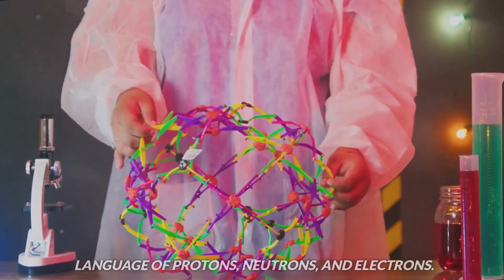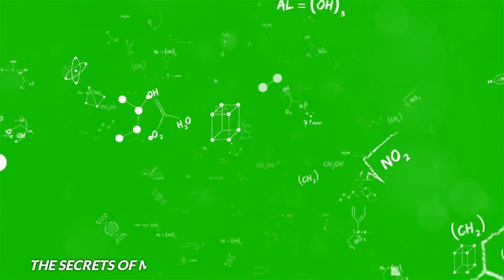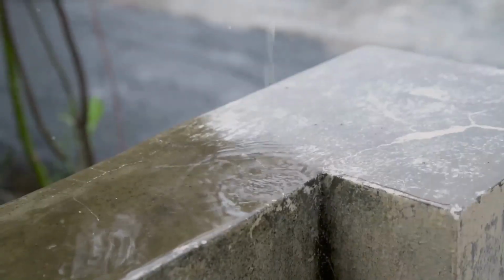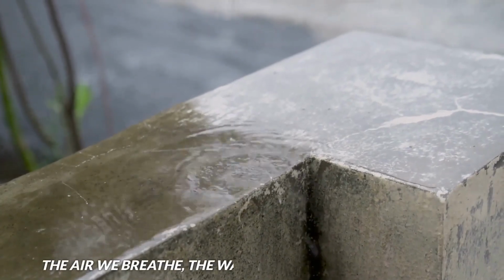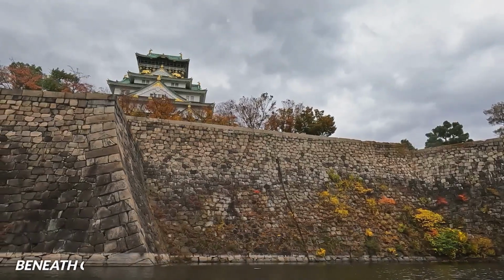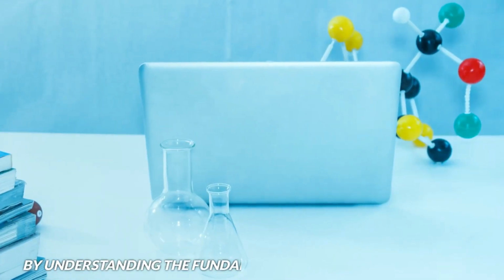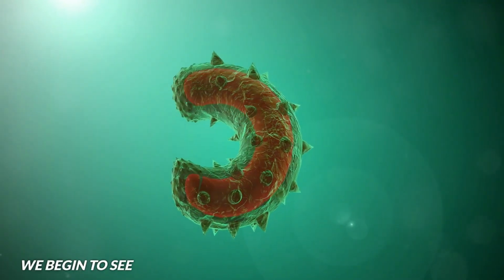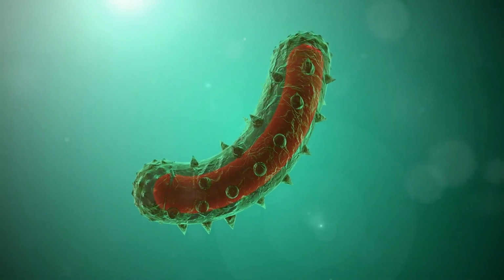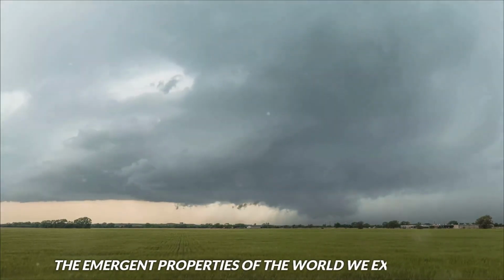Our exploration of atoms and molecules has not only unveiled the secrets of matter, but has also shifted our perspective. We've learned to appreciate the beauty and complexity hidden within the seemingly mundane. The air we breathe, the water we drink, the very ground beneath our feet, all become imbued with a newfound wonder. By understanding the fundamental principles governing the behavior of atoms and molecules, we gain a deeper understanding of ourselves and the world around us. We begin to see the connections between the microscopic and the macroscopic, between the fundamental laws of nature and the emergent properties of the world we experience.